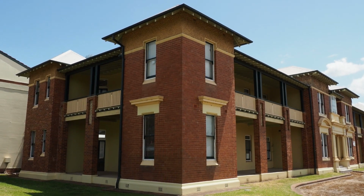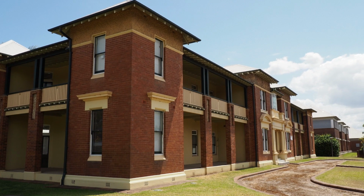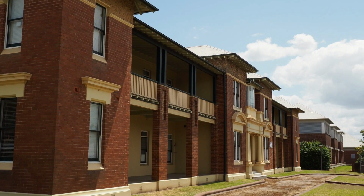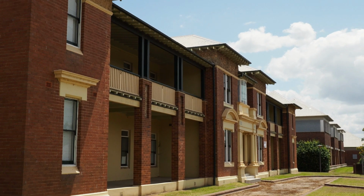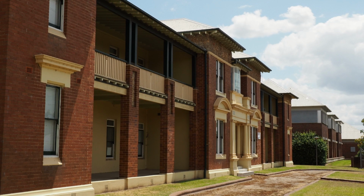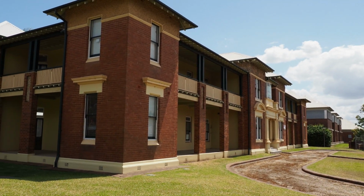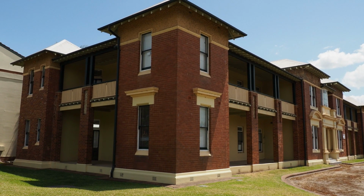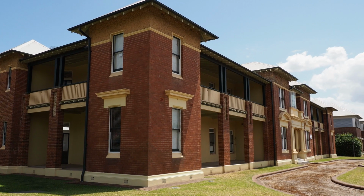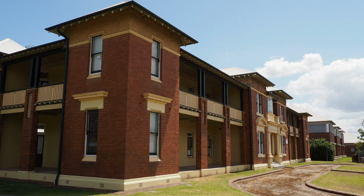So this building was originally built in 1820, and it was actually convict barracks. The convicts continued to be transported to Australia until 1841, and after that this building fell into disrepair, and then it was resurrected again in 1846 as a hospital and an asylum. So it's had a long history and is still being used today, which is fantastic.